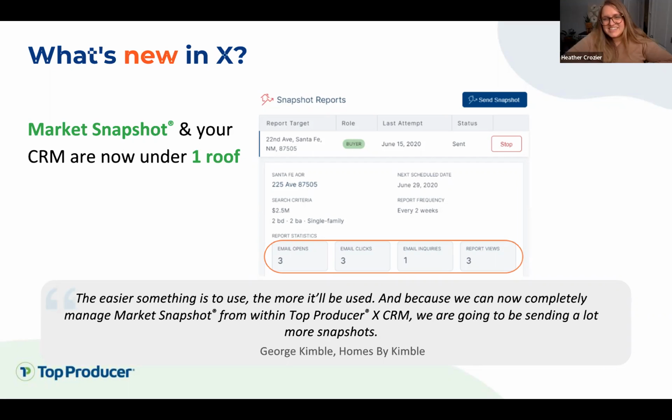To-dos, calls, and appointments, if you want to do them through X, it's better to set them up in X. A lot of that stuff doesn't translate, again because of the different technology.